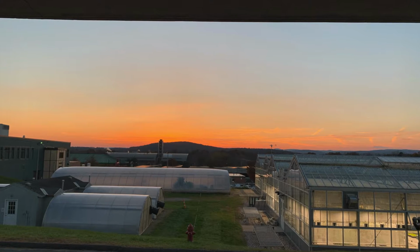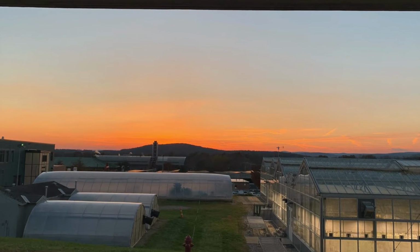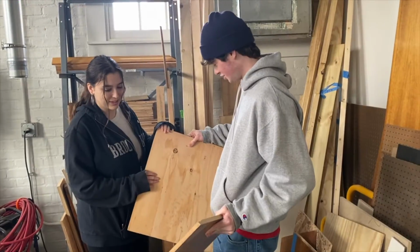In order to make this bat house, we had to go to the Makerspace, which is located by the agricultural engineering buildings on campus, which is free for all UMass students as long as you do their orientation. One of their workers, Lauren, helped us every step of the way. We followed a blueprint that we found at the National Wildlife Federation.